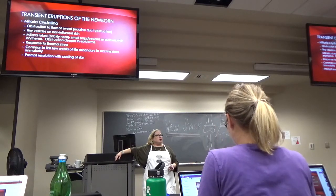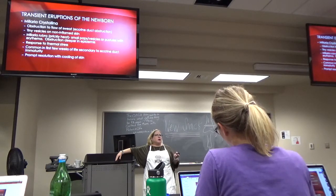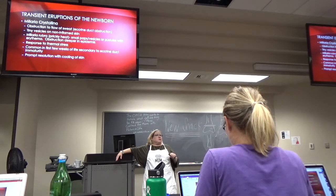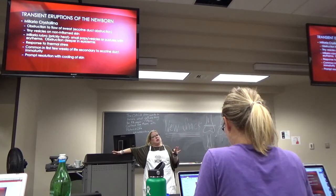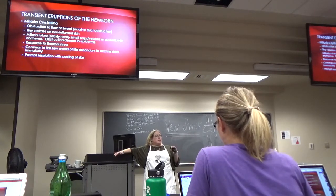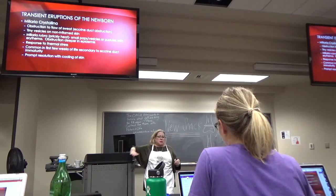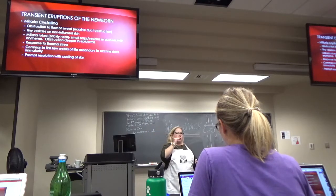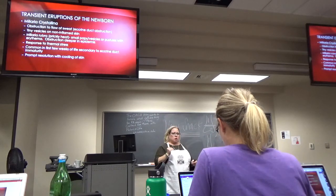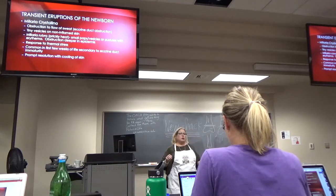Okay, and then you have miliaria. You have two types of miliaria, miliaria crystallina and miliaria rubra. Both of these are due to sweat duct obstruction and immaturity of their little sweat glands and ducts. The crystallina occurs higher up in the duct. The rubra tends to occur lower in the duct, so you have a little bit more of an inflammatory reaction.